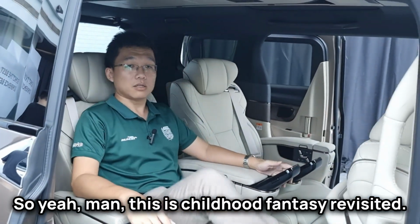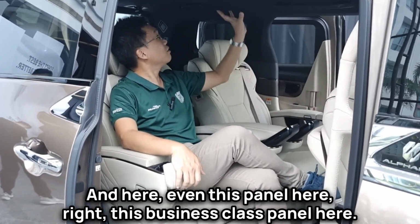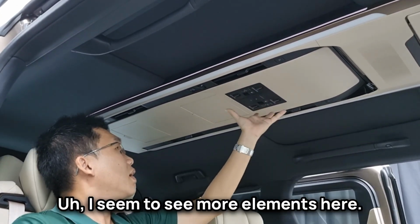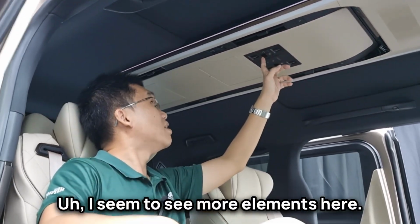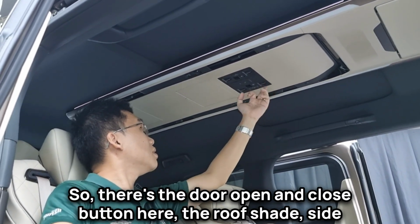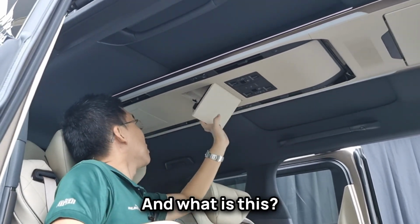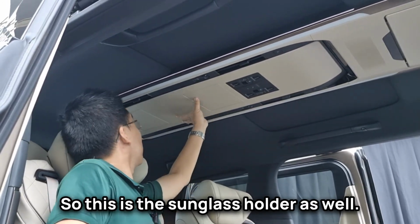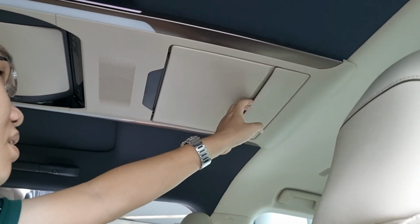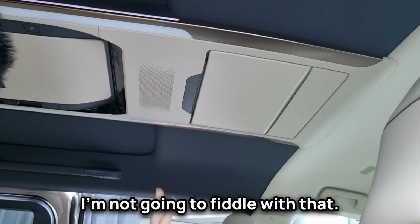So, yeah, man, this is childhood fantasy revisited. And here, even this panel here, this business class panel here, I seem to see more elements here. So there's the door open and close button here, the roof shade, side shade, climate control, all this here. And what is this? So this is the sunglass holder as well. So yeah, and here, wow. Okay, never mind. I'm not going to fiddle with that.